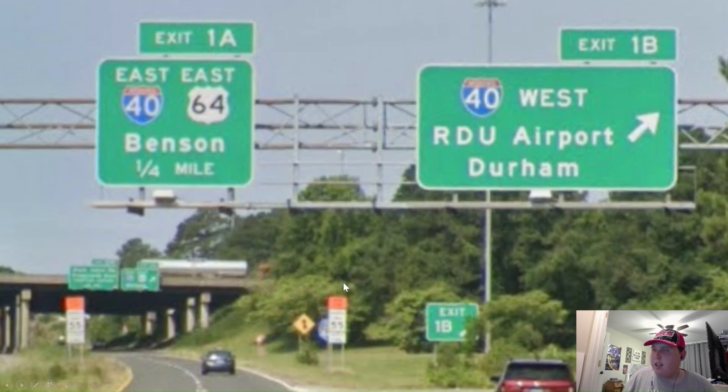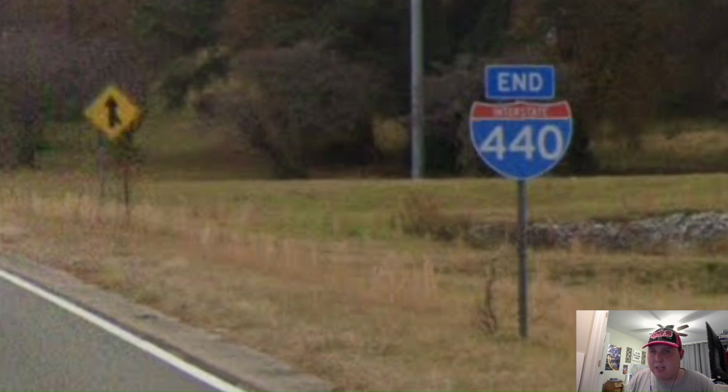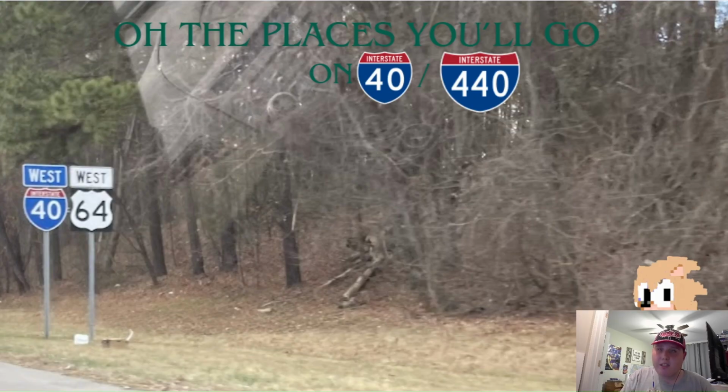Yay! As we can see here, there's an Interstate 440 end shield. Let's zoom up to see it. Alright, here we go. We now end Interstate 440, as it's going to be turning back into US 1 and US 64 to head south towards Sanford, Apex, and Cary. So with that, we're going to be ending the Raleigh Inner Loop and moving on to the places you'll go.